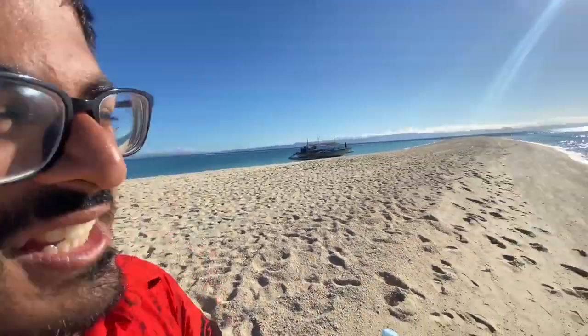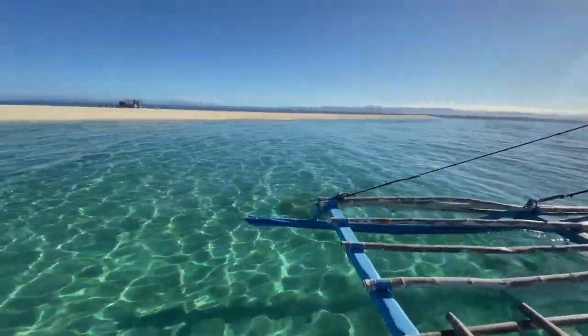Kalanggaman Island. This is actually amazing. I've seen this place in videos. Look at that thing. This is going to be really nice. This is one of the highlights of coming to Leyte, and we're finally getting to explore this. And I'm so excited. Pulling in, you can just see the reef, how beautiful it is.